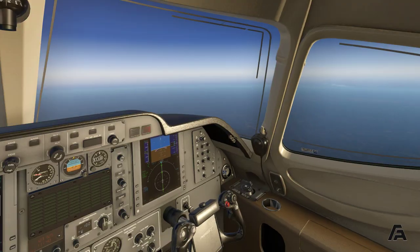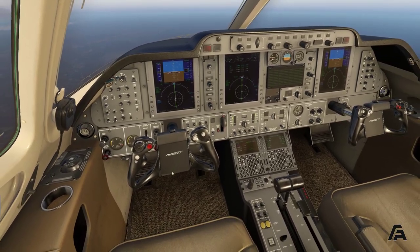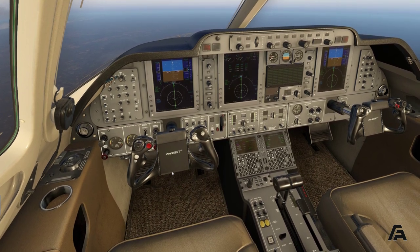Gulf Charlie. I never use VNAV in this plane anyway because it uses the default. I was just telling Joe Jordy how to calculate when you need to start descending without VNAV.